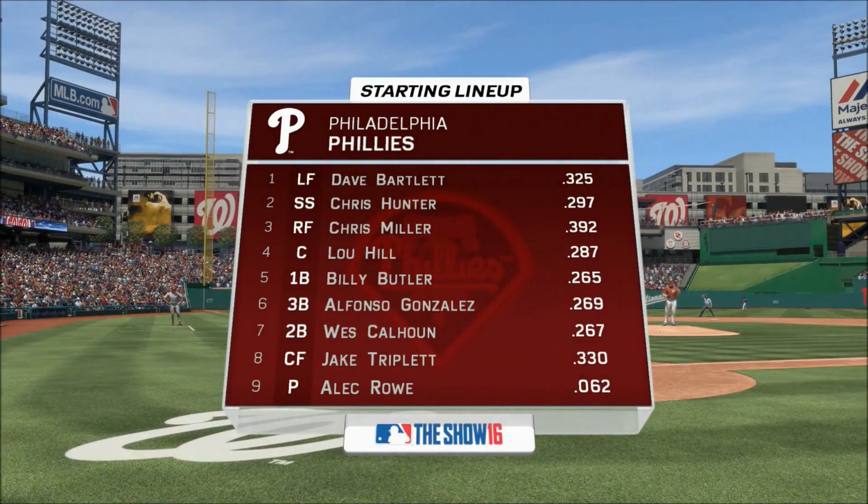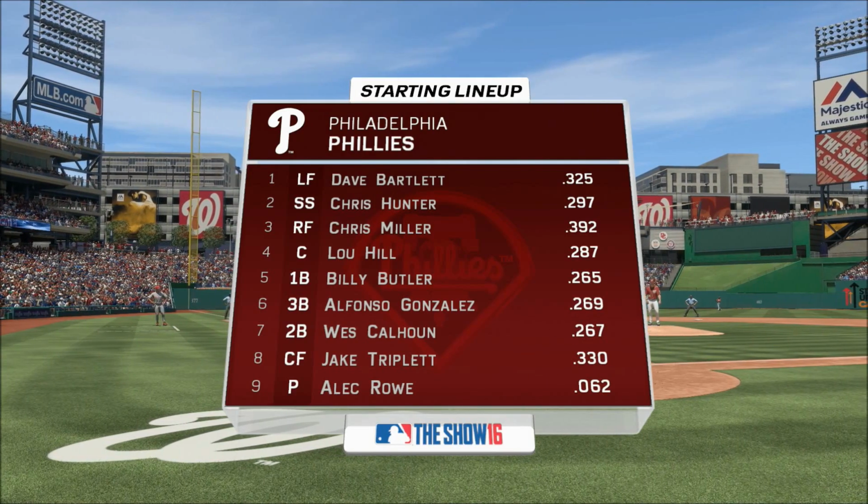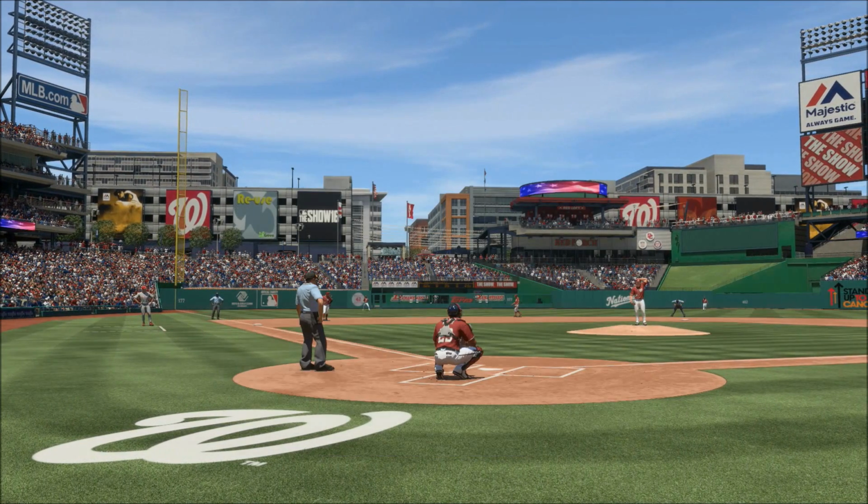Time for baseball now on the show as you get a look there at Nationals Park here in Washington, D.C. Time now for a glance at the Phillies batting order in this one. Who are you focused on, EK? Well, guys, everybody should be looking out for that guy in the number 3 spot.